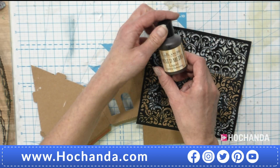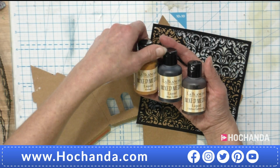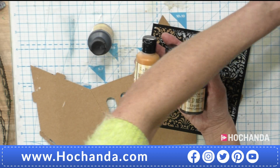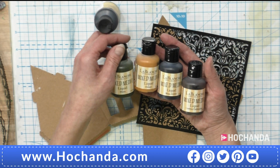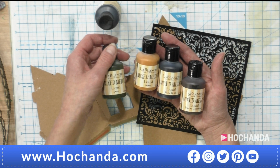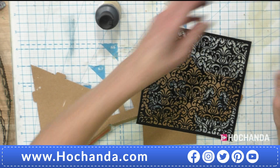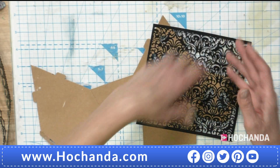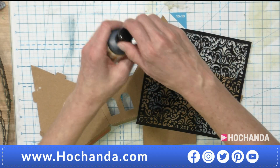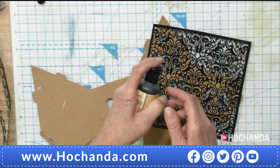Okay, so I'm going to use some of the paints. We have got these on the show, LaBlanche Mixed Media paints. These are a liquid acrylic. I like the liquid acrylics because it means you can do all sorts with them, and they give you kind of a gloss finish when you've used them. And it does mean with these, you can actually see under them, so they're really nice for different techniques.